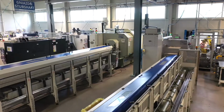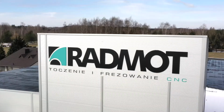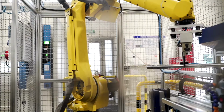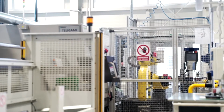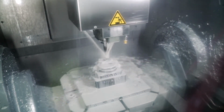In this episode, we are visiting one of such places. Radmot, located next to Radom, has been involved in machining for over 35 years. It produces parts from which, i.e. cars, industrial machines, hydraulic and pneumatic devices or laser sources will be subsequently assembled.